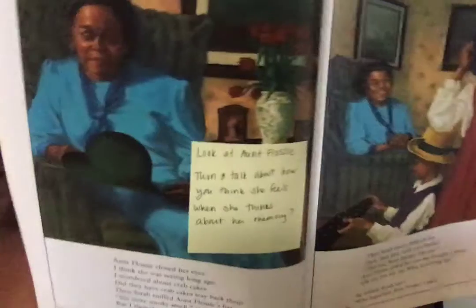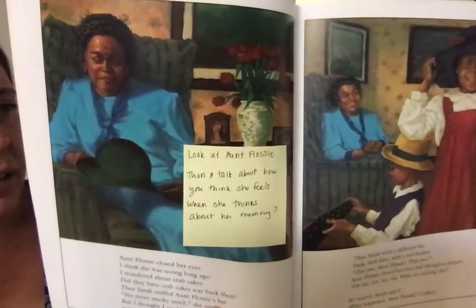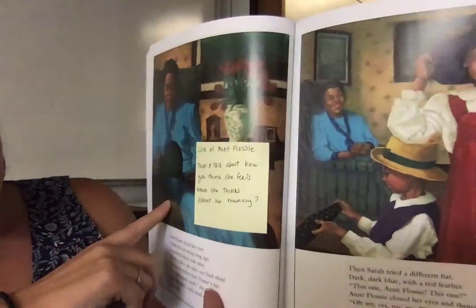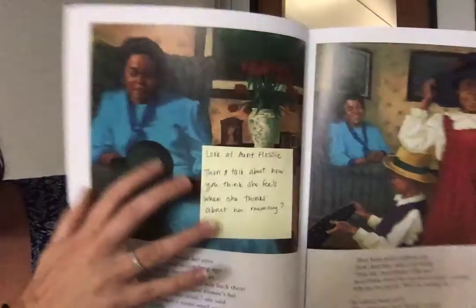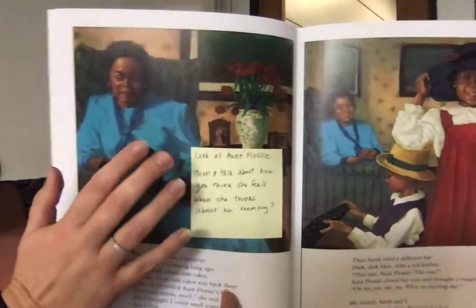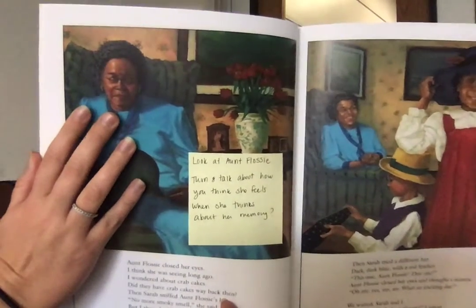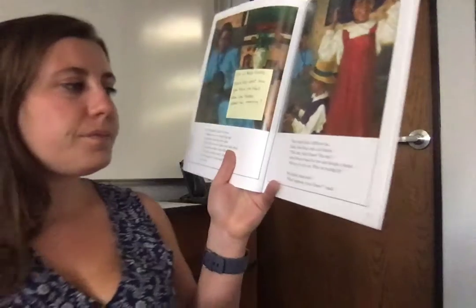Let's look at Aunt Flossie. She's got her eyes closed and she's holding that hat. I think she's really trying to remember the memories that she has with those hats, right? So how do you think she feels? She's trying to remember all those great stories in her life. I'm sure some stories are good, right? And some might be bad memories. What does she think of the fire memory? She might remember being scared, right, or worried.